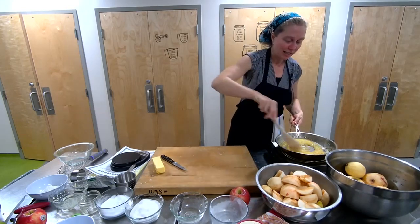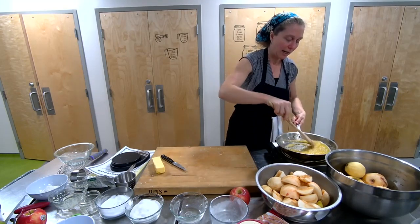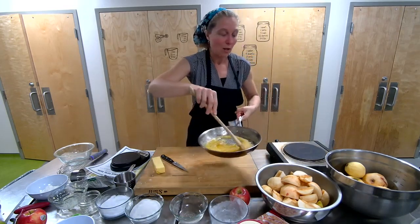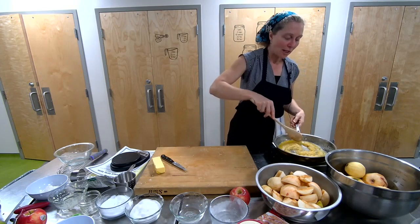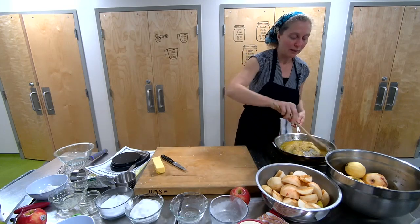So this is interesting. This is the first time I'm using this particular skillet. I brought it in because it was easy to transport for this class. And it looks like it's got sort of a hot spot, or else the burner does. And there's this one area where it's turning dark quickly. So that's why you are always going to want to monitor the heat when you're doing caramel.